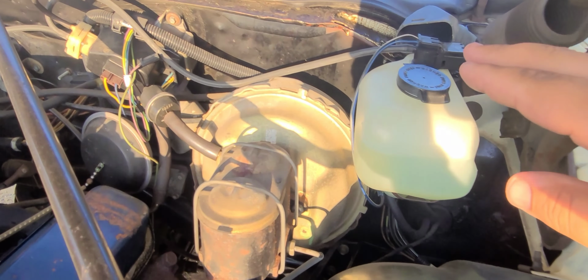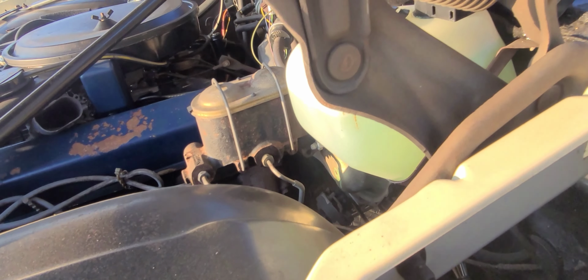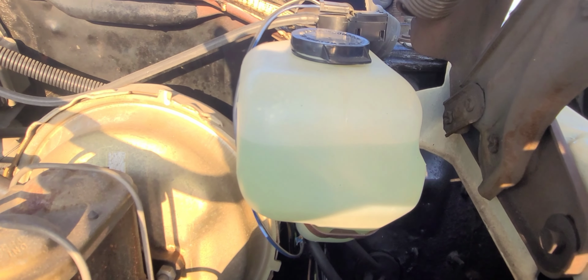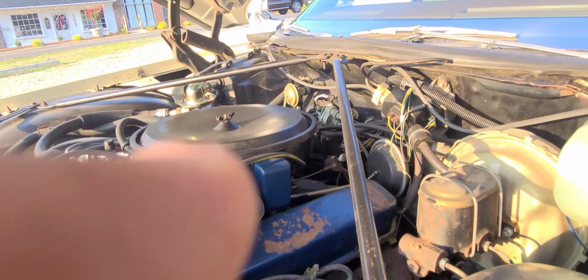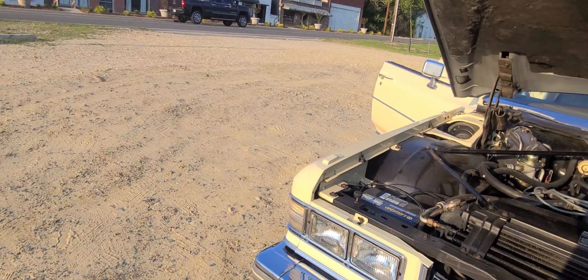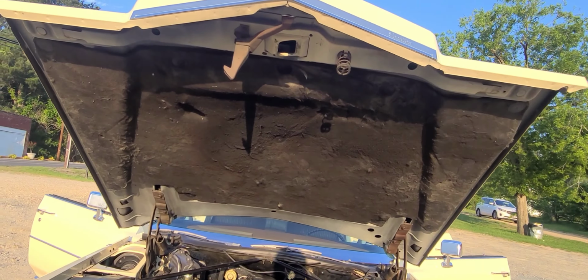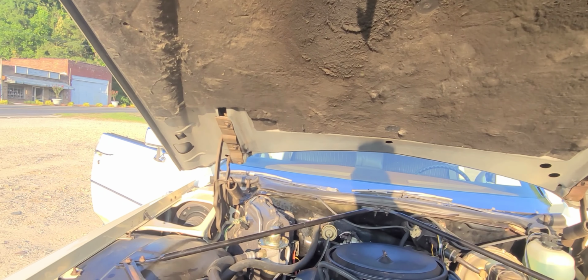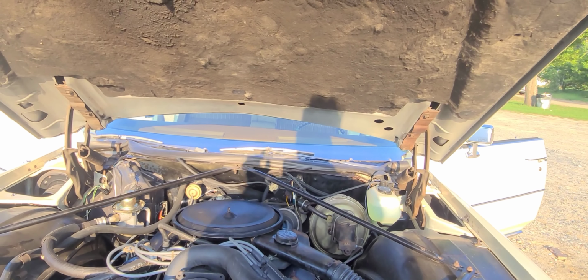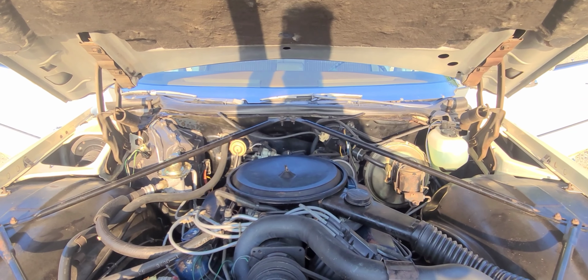Take a look at this washer jug here. Kind of hard to tell in this light, but it's still clear. You can actually see the washer fluid in it. These have normally aged and turned brown and lost their color. Not on this car. It's just a remarkable vehicle to own and operate. Let's take a look inside, because I know that's what most people are concerned with.